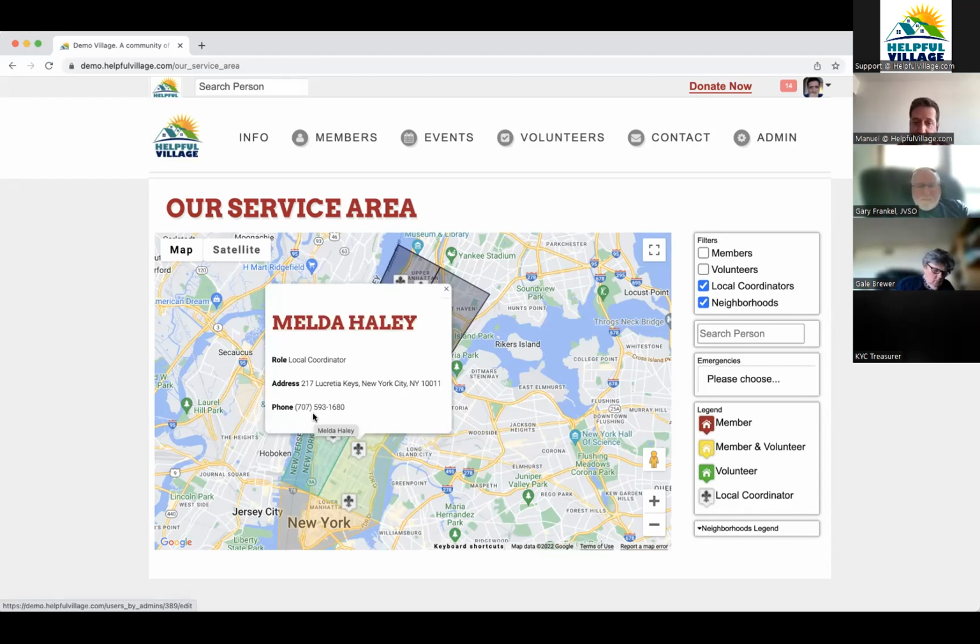And I know there is a number of other operations that the local coordinators or neighborhood captains are doing in Sausalito. So, again, please go to the Village to Village Network conference and look at other activities that their coordinators do. But basically, from the software side, we made it possible to show where they are and how to easily find them and get their contact information.